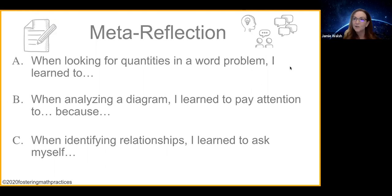Give you a second to look over this because we are almost out of time. And this opportunity to reflect on their own thinking, again, that helps them internalize their own process, and it guides them to a deeper understanding and helps them think like a mathematician.